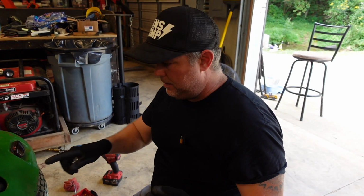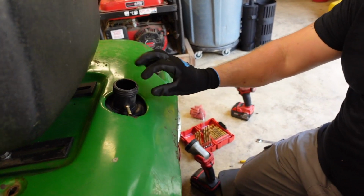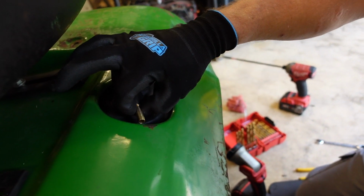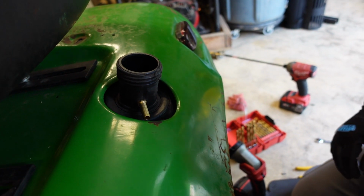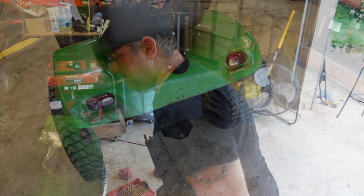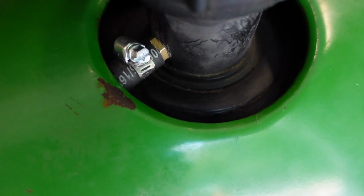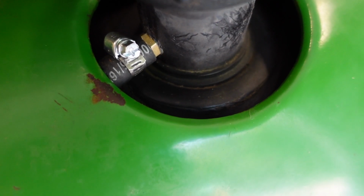I got the brass bung in here, and it's actually pretty solid. So we're gonna get the hose connected to it, and then we're gonna move to the front of the motor. Just like that, there's a shot of our return fuel fitting in the fuel neck filler for the gas tank.